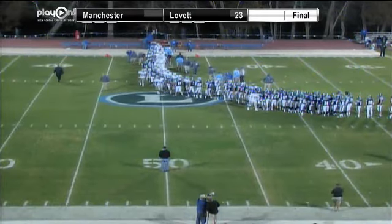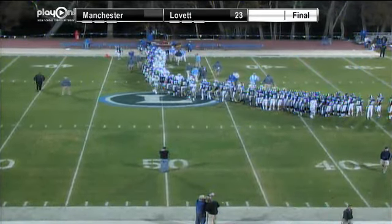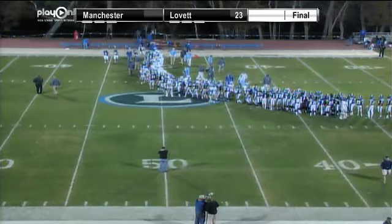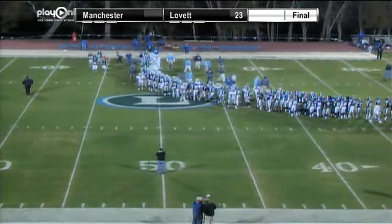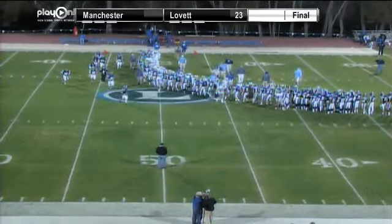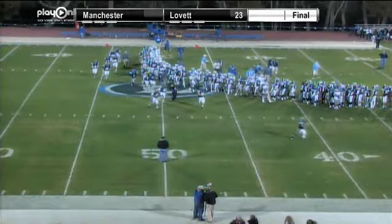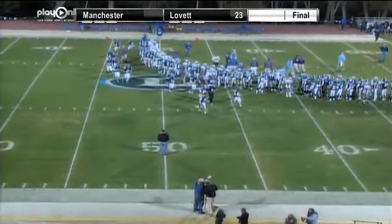So good job by the Lovett defense as well, forcing two fumbles, one in the first half deep inside their own territory. And the second, in the second half, right after Lovett had scored their second touchdown of the game, and two interceptions on the game for Grant Haley. So Lovett will advance with a 23-0 win today over Manchester.